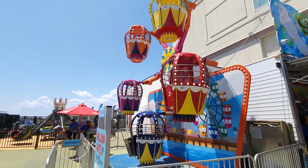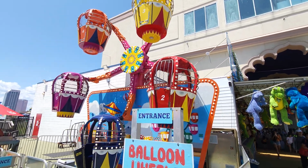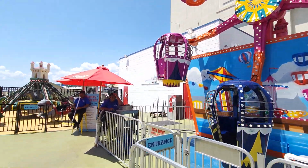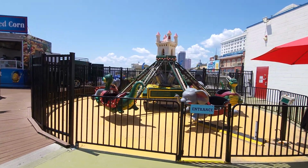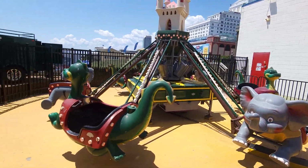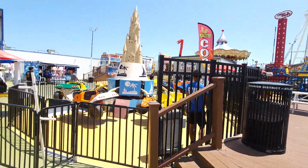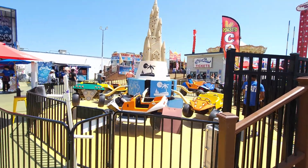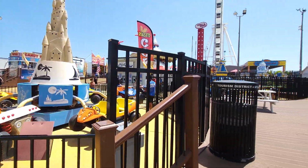So as soon as you come in here, you got yourself the balloon wheel, which is a standard one you see all the places. It's a Zamperla. And over here you got yourself the Mighty Stampede, it looks like. And here you got some carnival animals. You got elephants, you got dragons, so you got some mythical ones and some not. And then also right here is a dune buggy ride, which bounces around pretty good. So a lot of kids rides as soon as you come in.